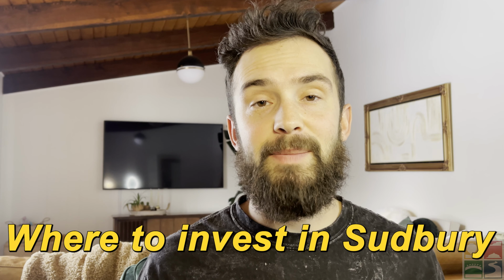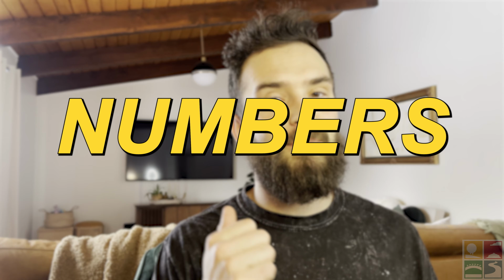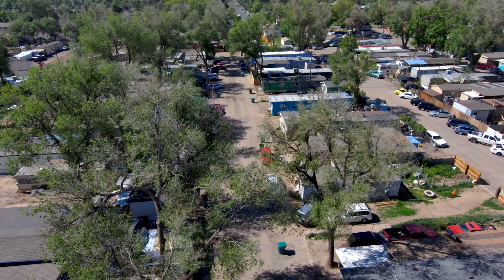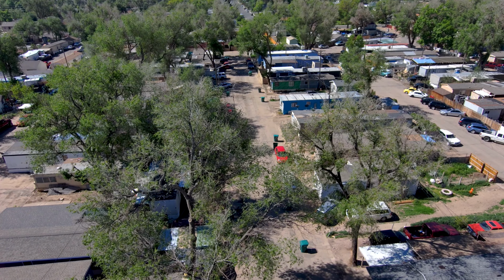Where to invest in Sudbury? Some places are just too expensive and you can't cash flow. Other places, the numbers look great. It looks like you have amazing cash flow and cheap properties, but you're in the ghetto. So you get a lot more tenant issues, and that cash flow disappears very quickly when you have a tenant that's not paying. So where are the best places in Sudbury to invest?